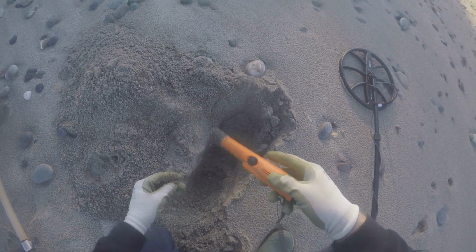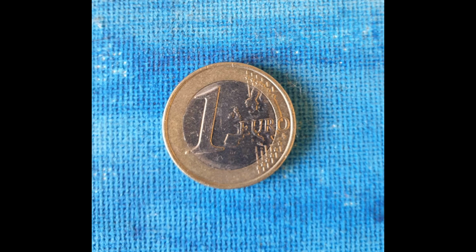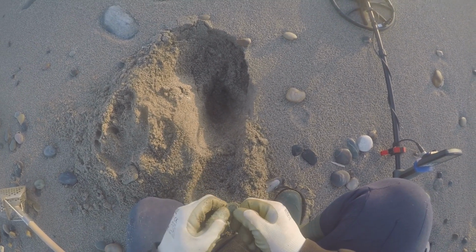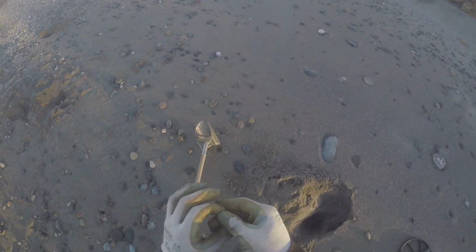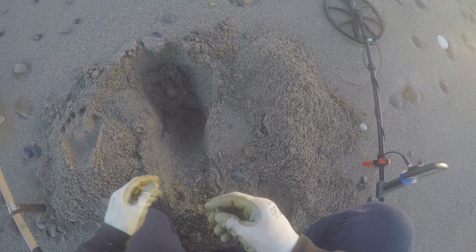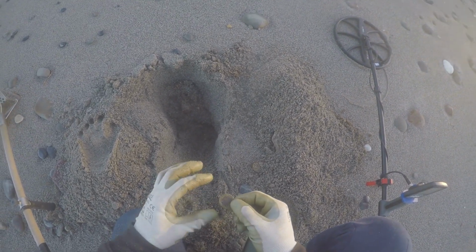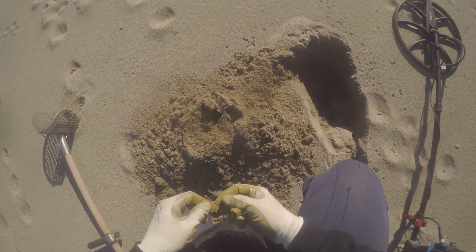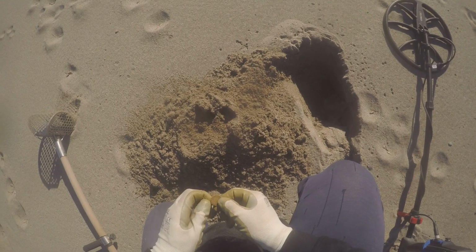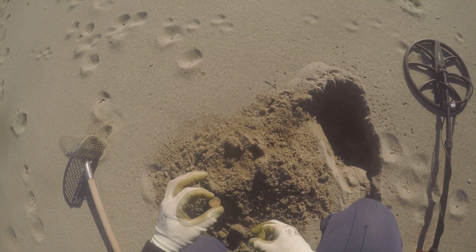It's a coin. €1, guys. Yeah, €2. All right, on the board, €2, guys. Another €2 coin, guys. Yep, two in a row. No, keep going. Yep, 5 drachma, guys, 5 drachma.